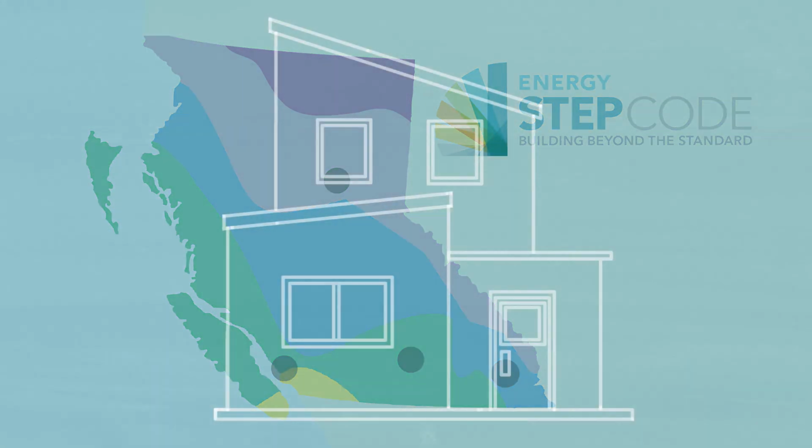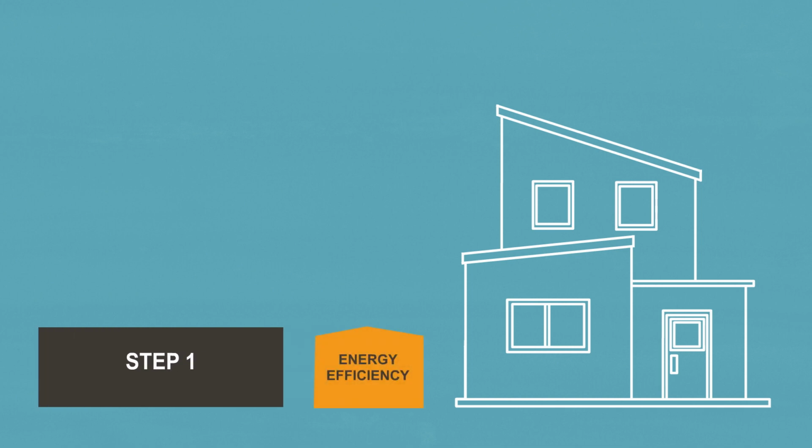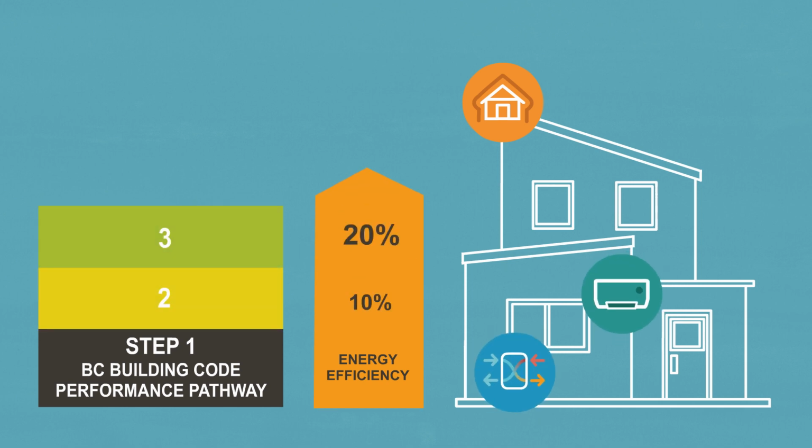Let's look at the steps. Step 1 requires an energy model, but the required energy performance is equivalent to the 2018 BC Building Code. The middle steps, steps 2 and 3, require higher energy performance than the 2018 BC Building Code.